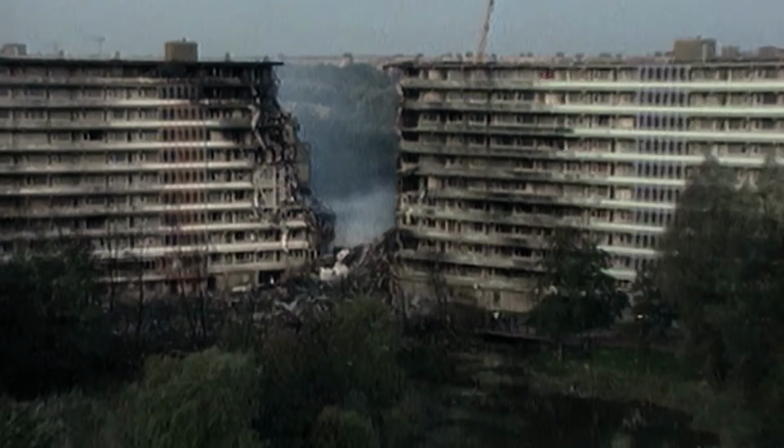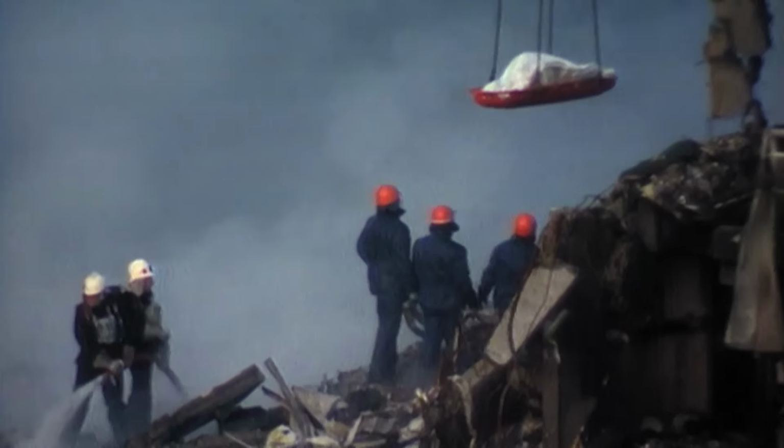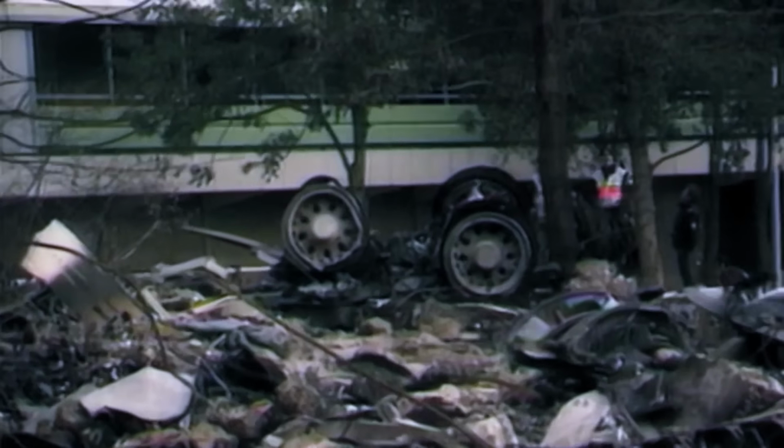It's not until dawn that the full extent of the crash becomes apparent. No one aboard has survived. Another 43 people on the ground are dead. It's the worst aviation disaster in the history of the Netherlands.